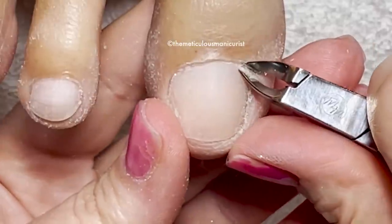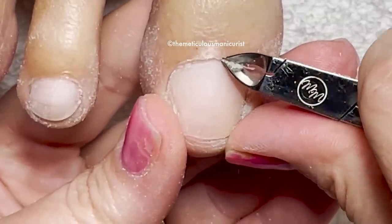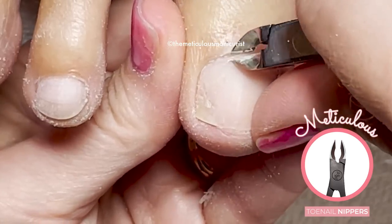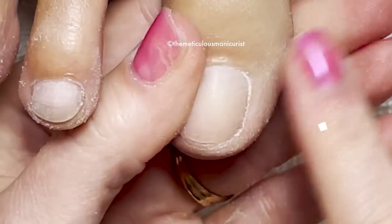I'm going to give you a close-up so you can see how careful you need to be. We're only aiming for that little white lip of skin. You go nice and slow, and we're going to trim that off. You don't want to get any of the living tissue.